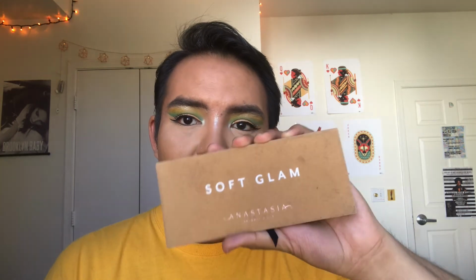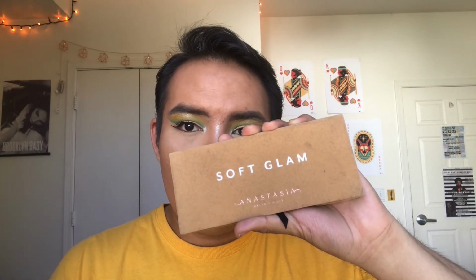Okay guys, and the last palette I have is actually my favorite palette, I would say, even though, you'll see why. This is the Soft Glam by Anastasia Beverly Hills once again. This one is actually kind of special to me because I got it on a really good deal when I used to work at Sephora. And this is what it looks like, 14 shades again.